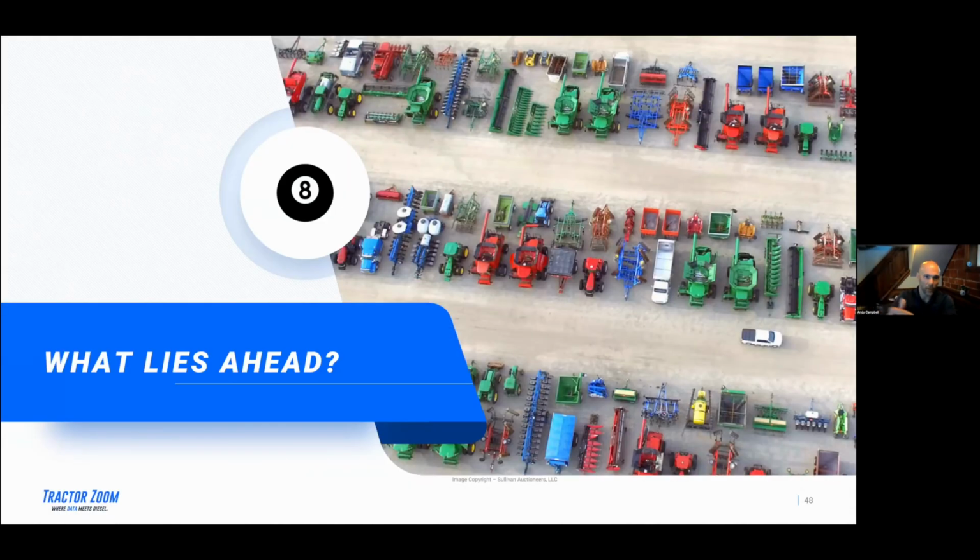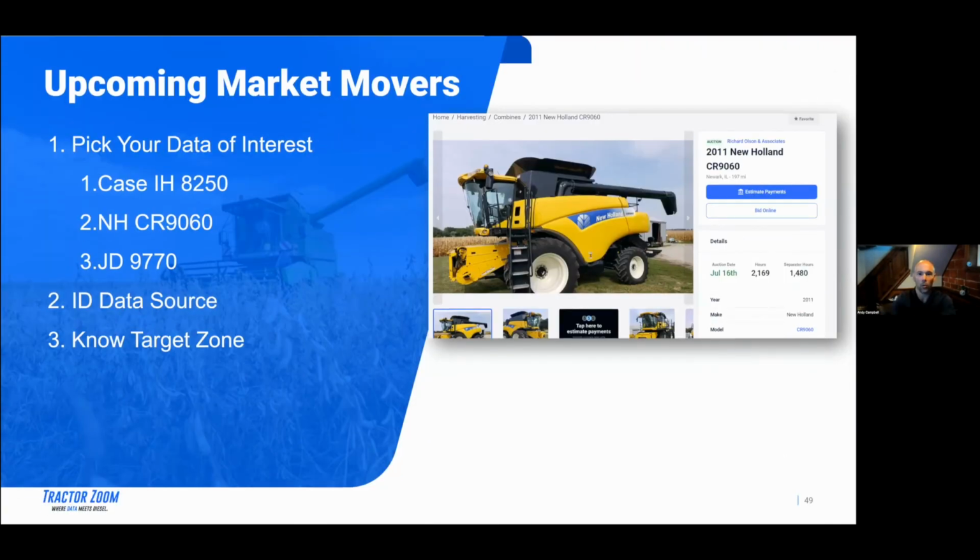So, Magic 8 Ball, getting to the last question: what does lie ahead? The one thing I want to talk about is the recency of data. Obviously, anybody can spitball and say, here's what I think is going to happen. And I know a lot of dealers have to do this because you're working on trade-in values on early order periods, or whenever anybody's coming in to trade in a piece of machinery.